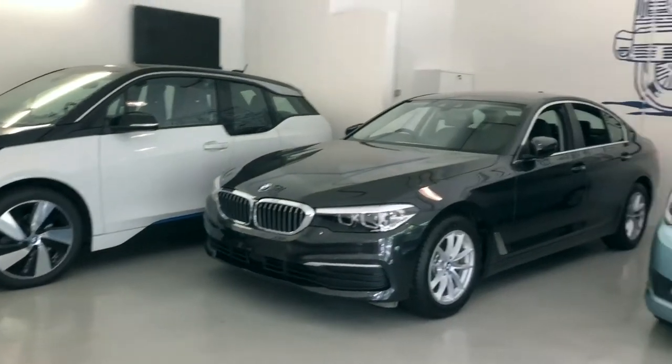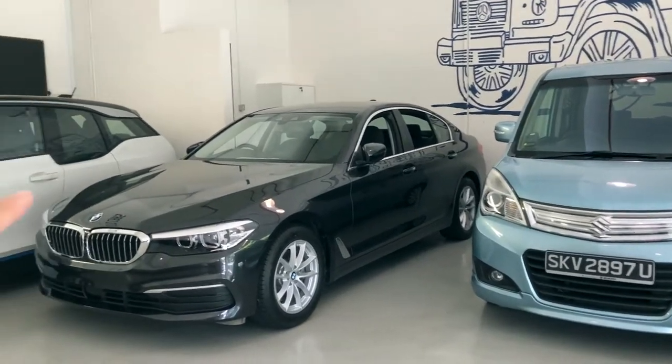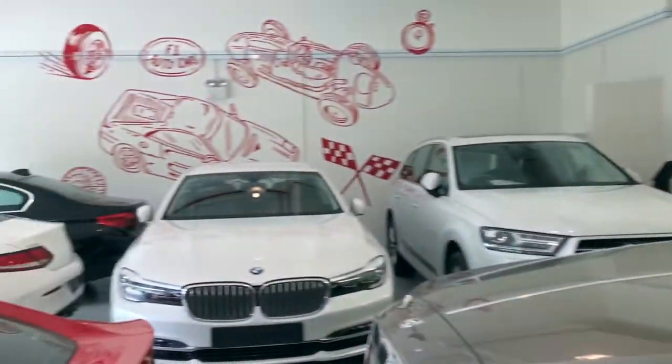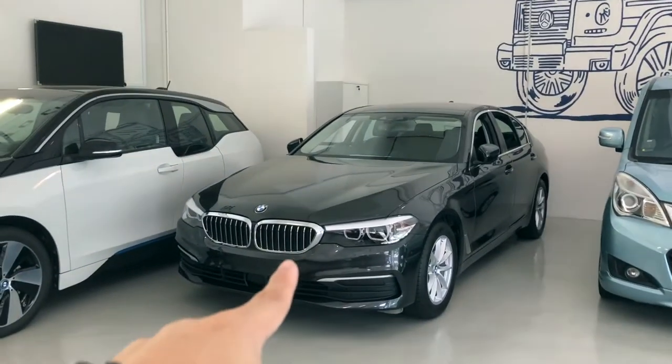Right. So we're gonna get there. So this is a 520i. There is an i3. There is a 530D and there is another 7 series over there. We're just gonna check it out. So we're gonna jump right into this baby.